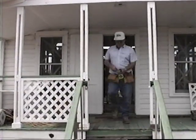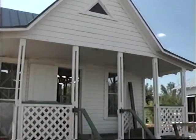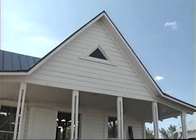Are these gentlemen volunteers back here? All the labor on all these buildings has been absolutely free. Isn't that great? I love to see this kind of stuff.